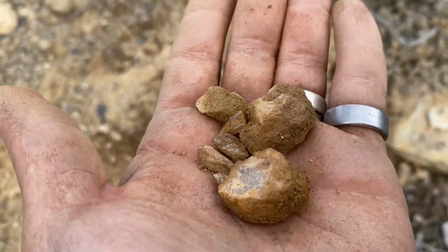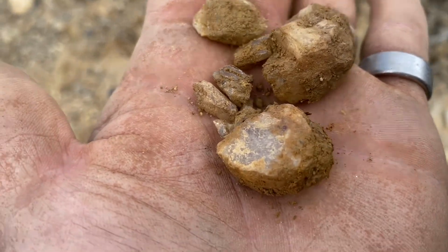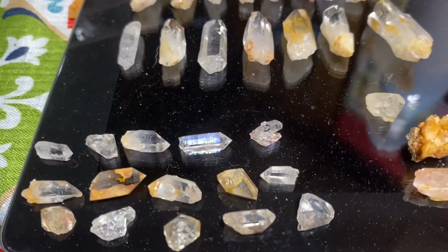Might be wrapping it up. Some days you win big, other days you lose. I think we did okay today. I got a pocket full of crystals, so that's a good day. So this is the entire haul. We got some smalls down here.